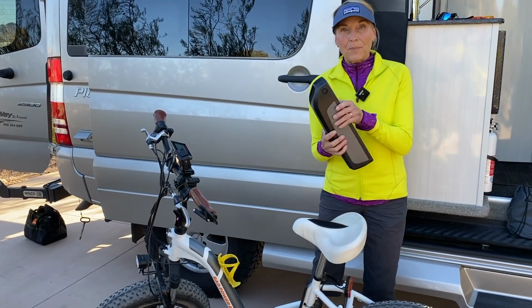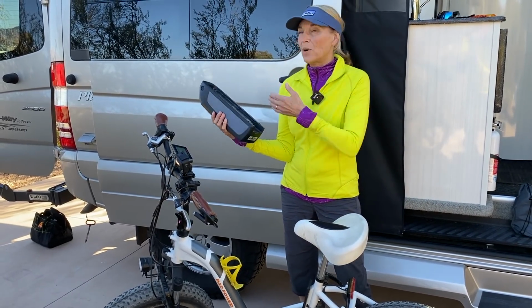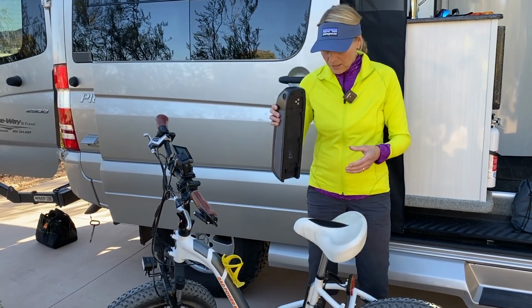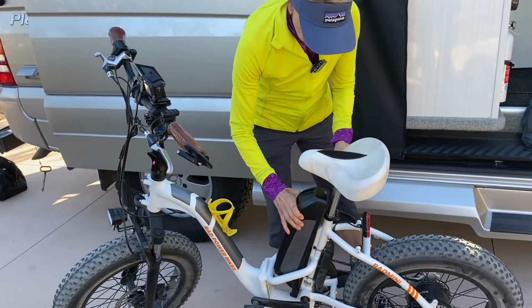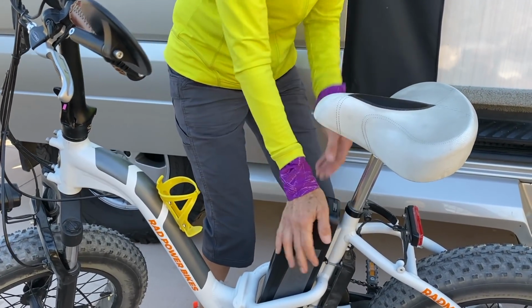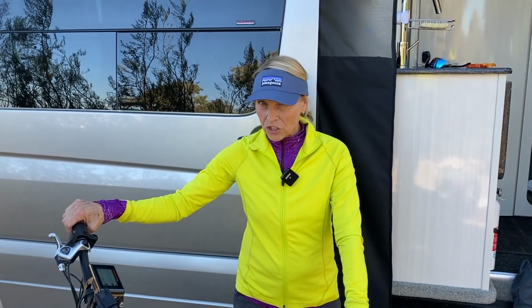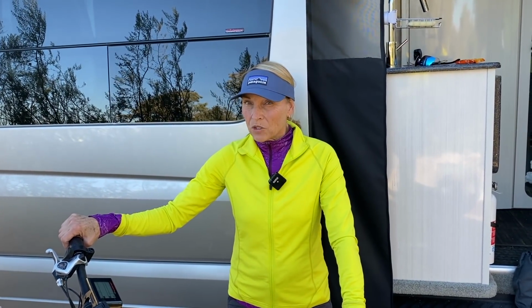But the battery we keep off when we're driving. It makes it that much lighter to get it up onto the rack. But it just slips right down onto this track, like that.